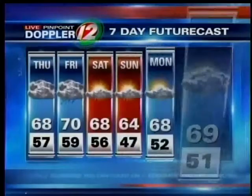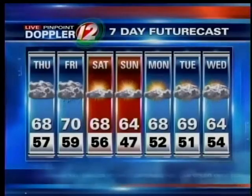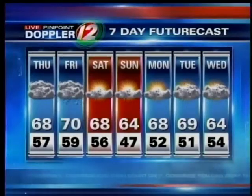So here's that 7-day Futurecast, and you can see tomorrow is actually warmer, and you're probably wondering why it's warmer when I have all those raindrops there. Well, we'll see some tropical-like characteristics, so when it's not raining, it'll actually be pretty warm and humid.